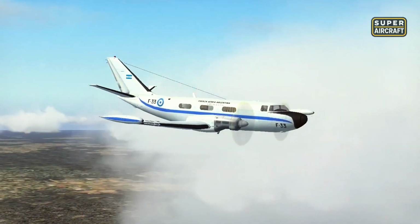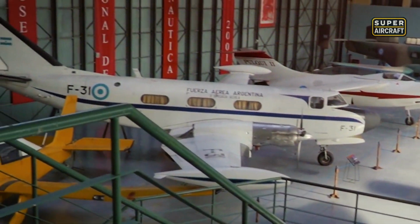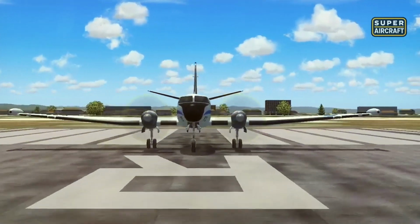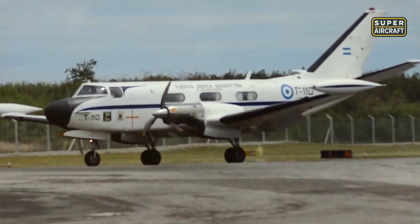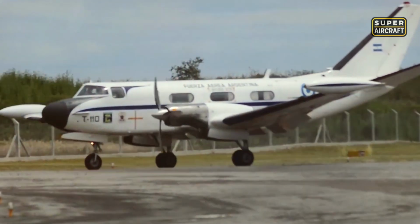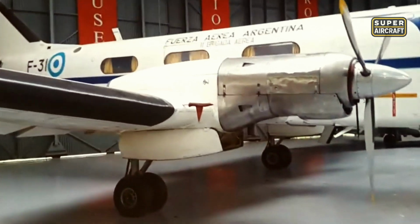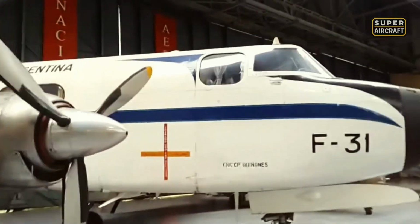The aircraft measured 48 feet in length, 19 feet in height, and had a wingspan of 64 feet. Empty weight was around 8,600 pounds, with maximum takeoff weight reaching 15,700 pounds. It was powered by two Turbomeca Bastan 6 engines producing 930 horsepower each. This setup enabled cruise speeds of 280 knots and a service ceiling near 41,000 feet.